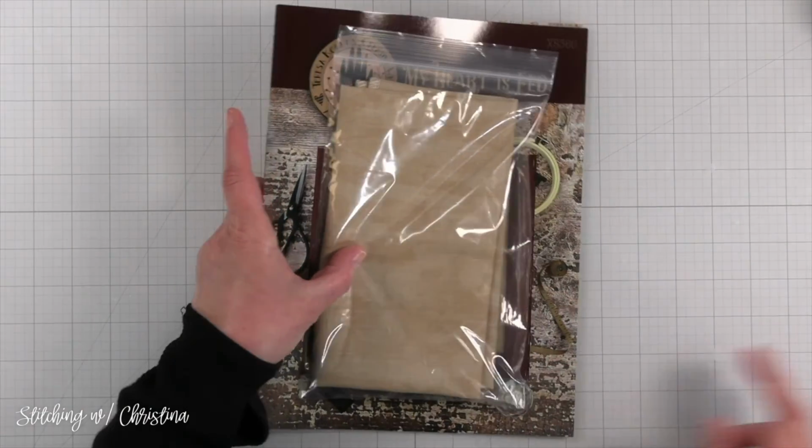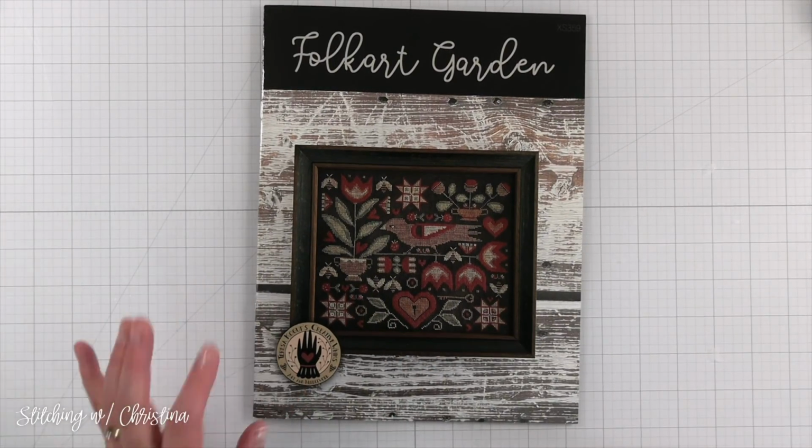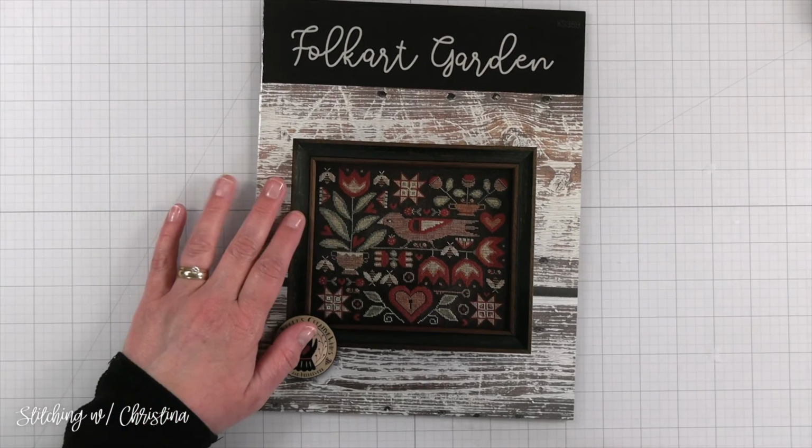But all right, so enough rambling on that one. And then the very last one that I want to start and have ordered the threads for is the Folk Art Garden, also by Teresa Kogut. Did I say it right that time? Maybe. I want to stitch this one.